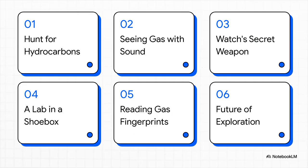So here's our game plan for this explainer. We're going to start with the hunt for hydrocarbons. Then we'll get into the wild science of seeing gas with sound and meet the watch's secret weapon. After that, we'll look at the lab in a shoebox results, see how it reads a gas's fingerprint, and finally talk about what this means for the future of exploration.